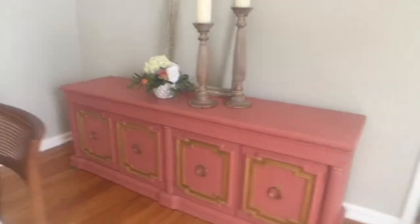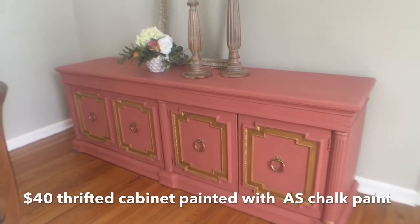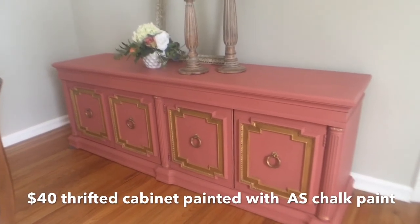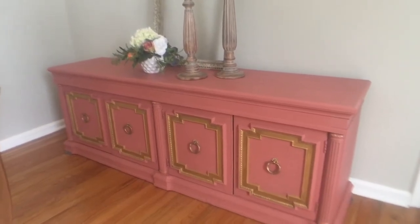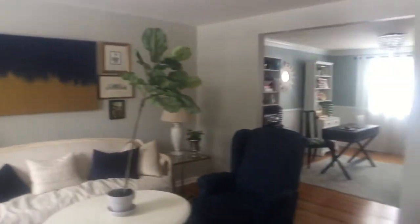Over here we have a cabinet that I purchased at the thrift store for $40. This was a complete score because it has a huge amount of storage. So I can keep all of our kids' books and games and toys stored away inside of this cabinet. So that's the room tour, everyone. The entire room was decorated from scratch for less than $800.